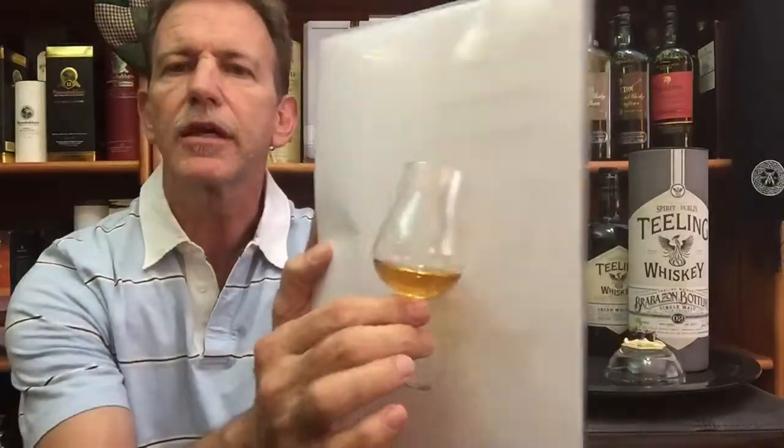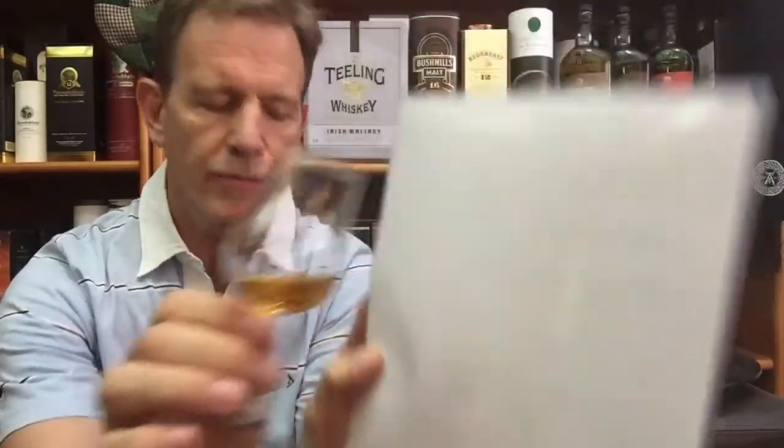A gold color with a little bit of pink. There's a slight pink hue. Let me just see if I can get a white background so that you can see this color. Gold with a slight pink hue to it.